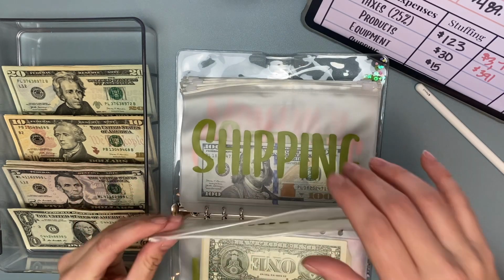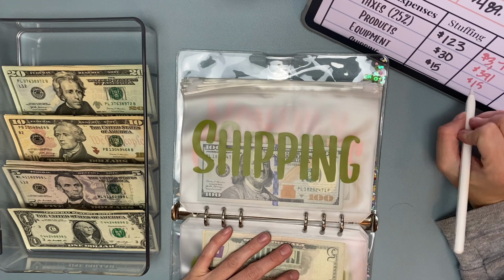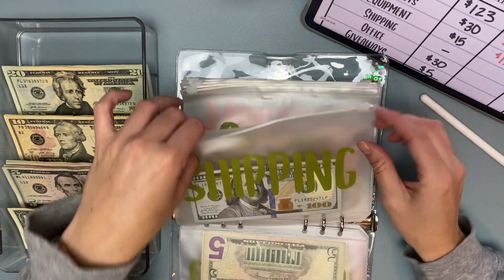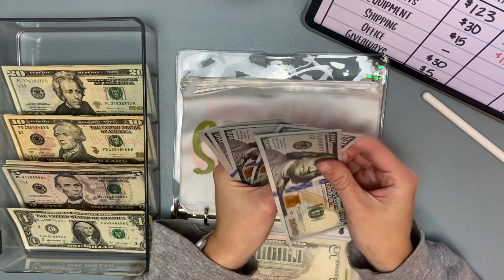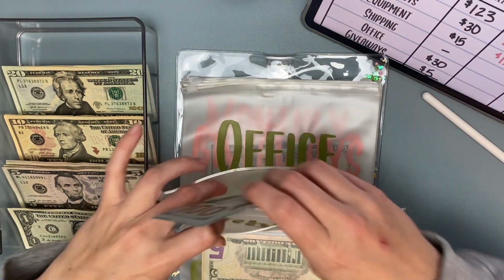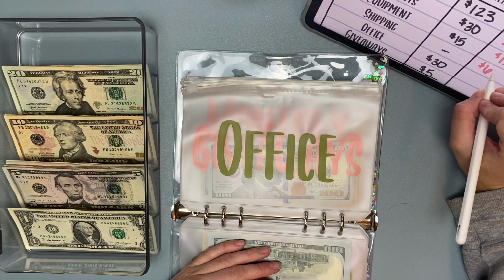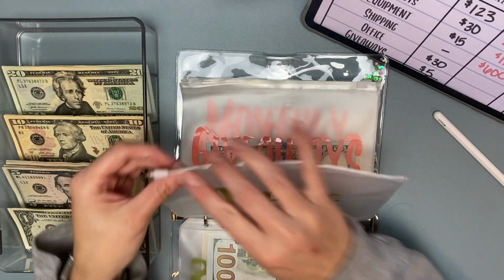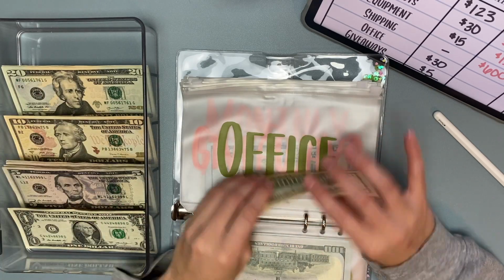So we're back to having more than 0. So 15. Shipping today is not receiving anything, but we have 1, 2, 3, 4, 5, and $600 for shipping materials. Office expenses also got drained, and we will add 30, 20, and a 10.